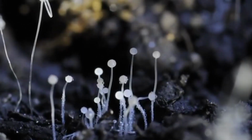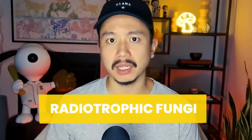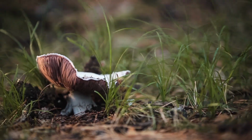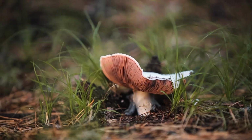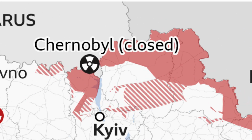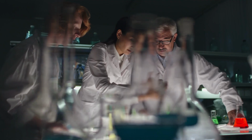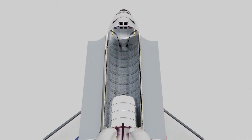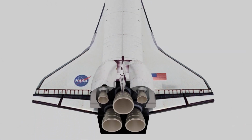There are actually these super cool fungi called radiotrophic fungi that have this special ability. They can use radiation as a source of energy, kind of like how plants use sunlight. These fungi are so tough that they were found near the Chernobyl nuclear disaster site, where radiation levels are really high. Scientists think that these fungi could be used as a shield to protect spacecraft and astronauts from cosmic radiation. It's like they're nature's very own superhero team, guarding us from harm as we explore the universe.